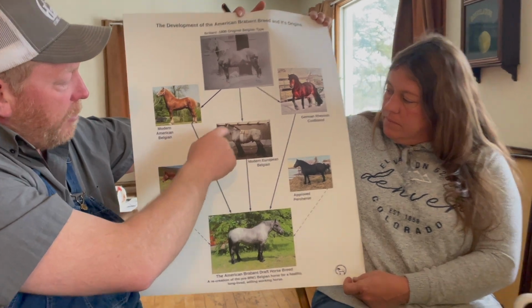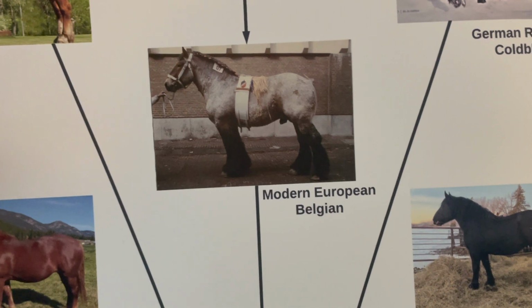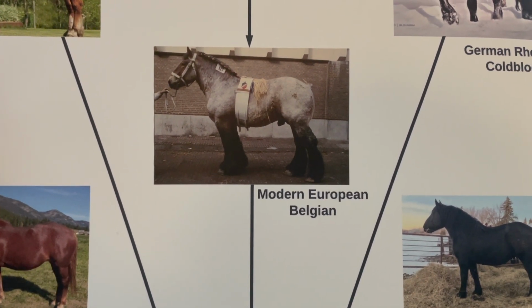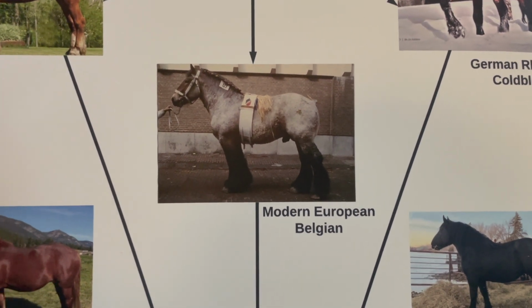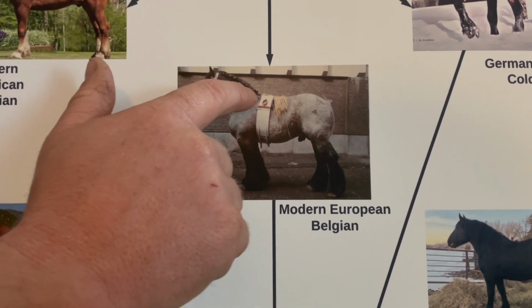Well, this horse has morphed into a modern European Belgian. This horse, they wanted more height for the show ring. And mind you, we're not arguing what people's visions are. You can breed whatever horse you want because we're not technically relying on them for our lives anymore. We have internal combustion engines. But this is the horse they envisioned for the show ring today. And it's a more square horse.